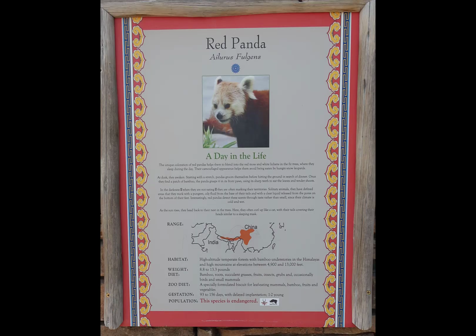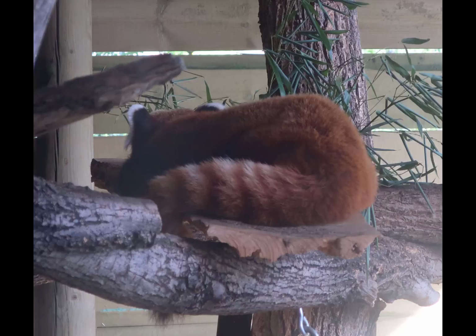There are things that come across just as cute. I enjoy animals. I love watching the animals. I love learning about them. On one of the Disney movies, I believe it's a Disney movie, it's called Red Panda. It's a really cute movie, and the Hogle Zoo has red pandas.